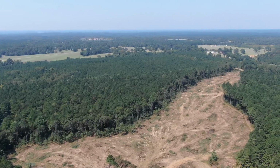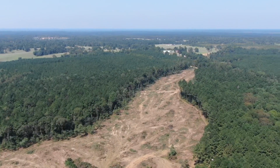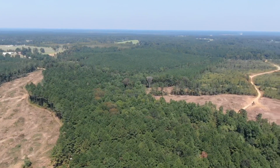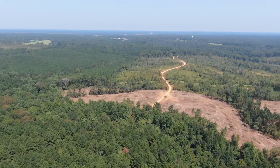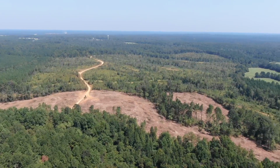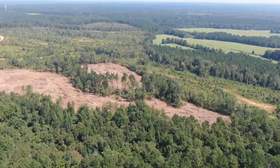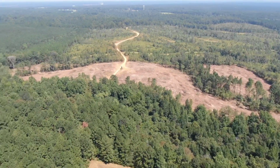But this area right here, Derek started on it like Tuesday, I think, Wednesday. This right here, what I'm looking at right now, is what we cut when we first moved on the job. We're going to fly over the entire thing here in just a little bit.